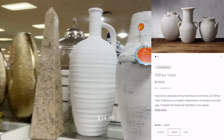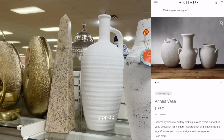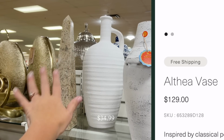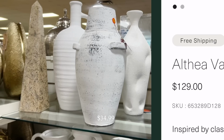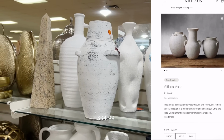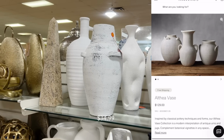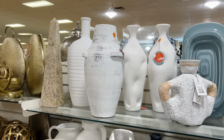They had some huge vases. I tried to put my hand there so you could see kind of a size comparison. These vases were so big for such a good price. You can find vases of this size on high-end websites for hundreds of more dollars. So honestly, I think anything less than $100 here at HomeGoods is a great steal.